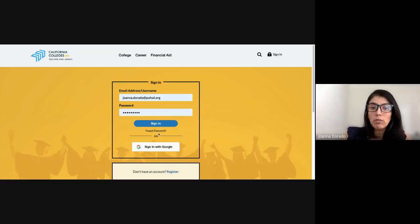If you forgot your password, if it's saying that you've logged in, maybe you logged in a long time ago when you were a freshman during our college kickoff 3 years ago. It might have been your birthday, your password. It might have been your Chromebook password that you had the first time you logged in. Regardless, if you forgot your password, you do have to go under forgot password and you have to reset your credentials. I'm going to go ahead and sign in because I know my password.